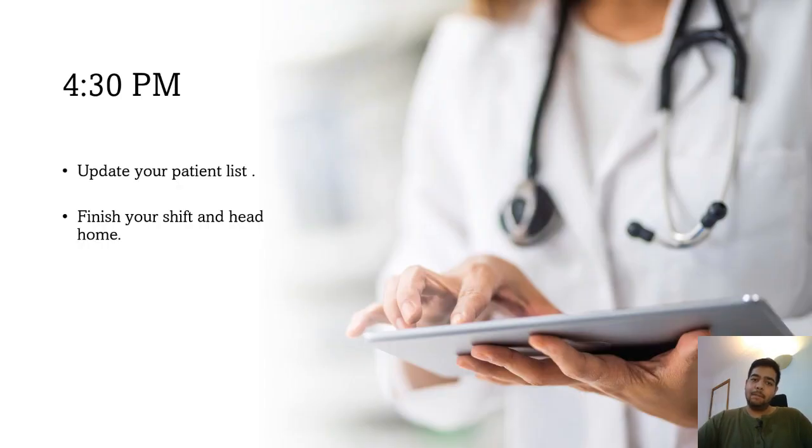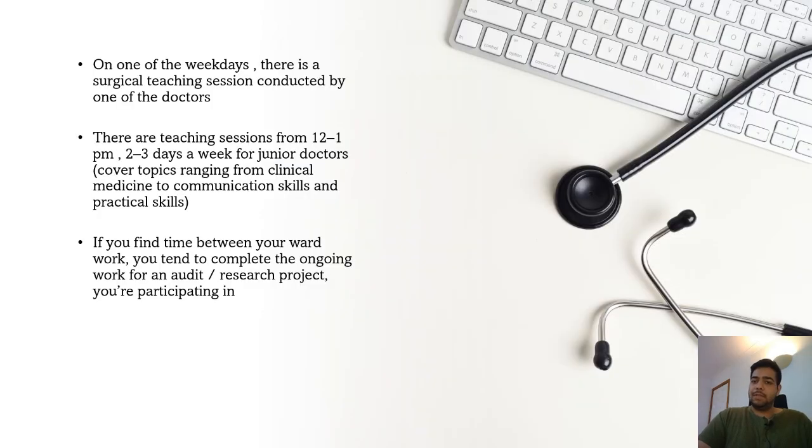By 4:30 p.m. I used to update my patient list, and I used to finish my shift and I headed over to home. So that was a regular non-on-call day for me while I was working as a junior doctor in the Department of Surgery.